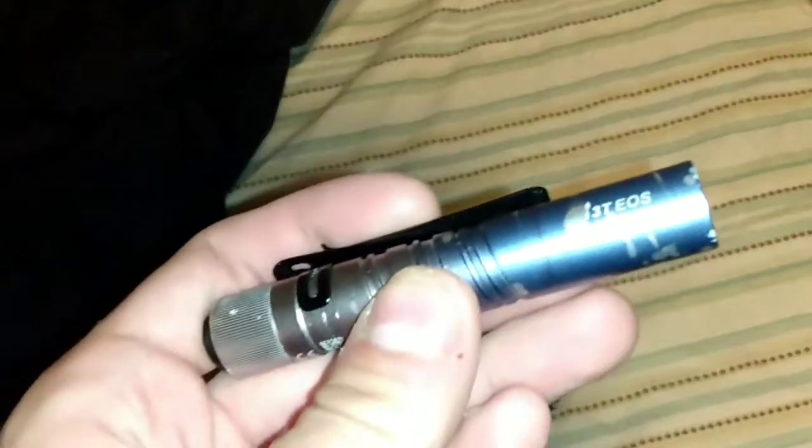I do have another i3T EOS, which is the pink camo for breast cancer awareness. That one was almost not get, but I'm glad I got it. So glad.